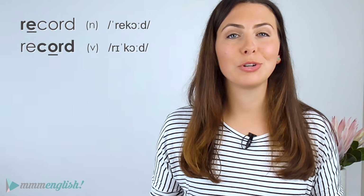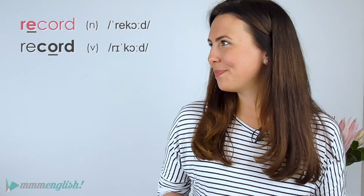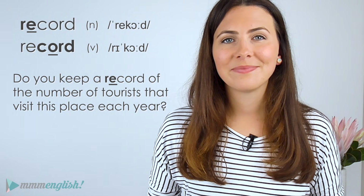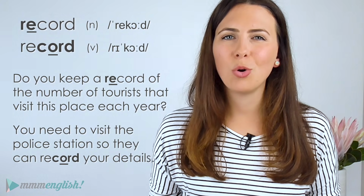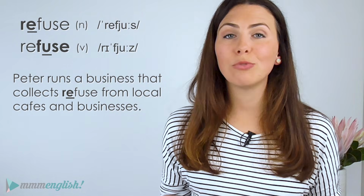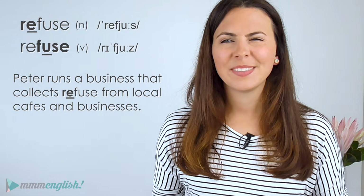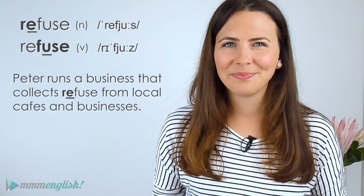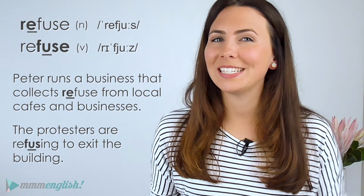Record and record. Do you keep a record of the number of tourists that visit this place each year? You need to visit the police station so that they can record your details. Refuse and refuse. Peter runs a business that collects refuse from local cafes and businesses. Refuse is a more formal way of saying rubbish or garbage. The protesters are refusing to exit the building.